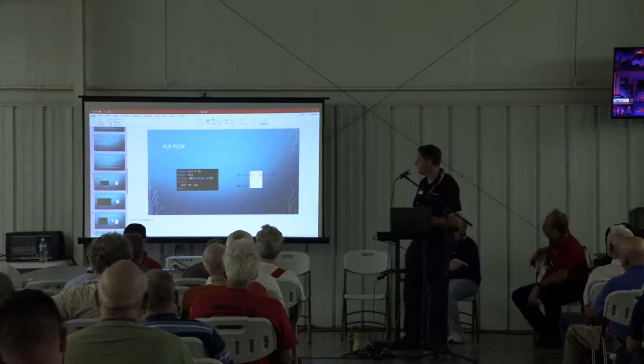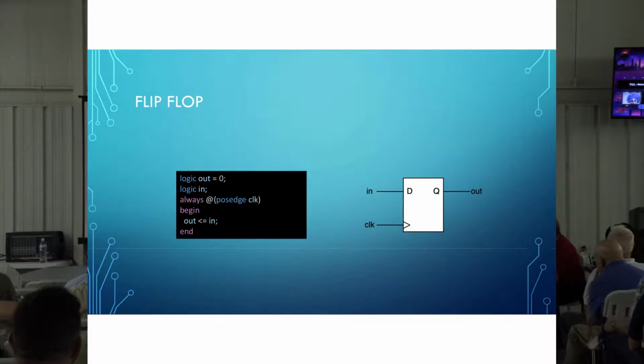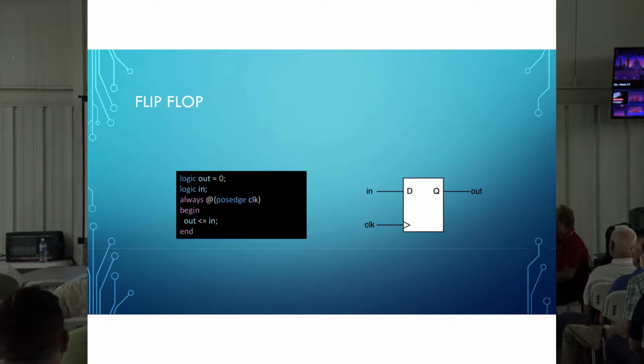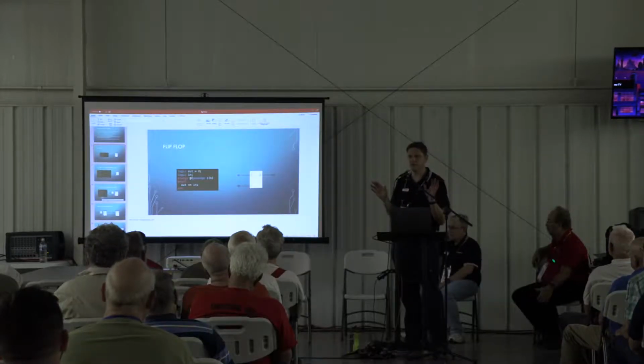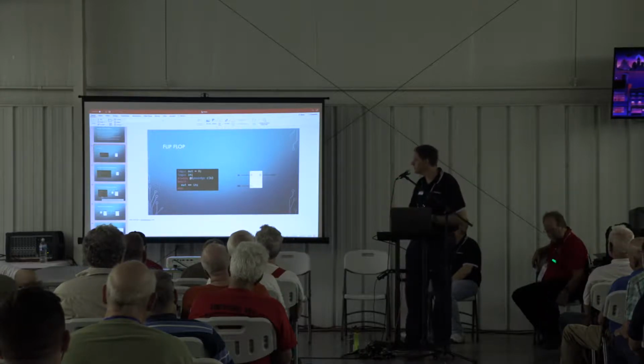All right, so this is about as simple as it gets, and this is actually using a variation of Verilog called SystemVerilog. This is a flip-flop, and this is how you would imply a flip-flop, and the tool would infer the flip-flop. So you're just saying at every positive edge of the clock, transfer the input, the wire in, to the wire out. And that's it. That's it for a flip-flop. It gets more complicated, but that's a very important flip-flop.